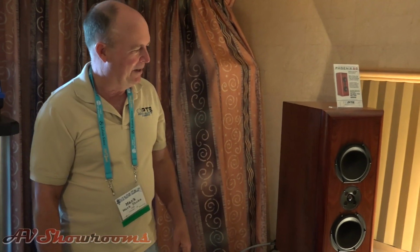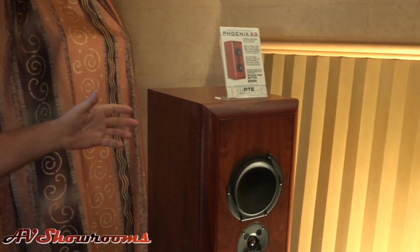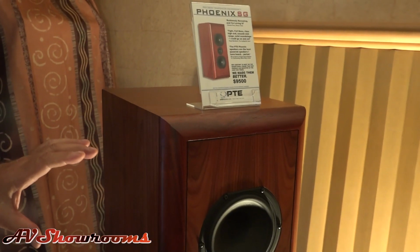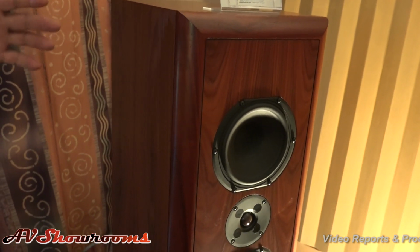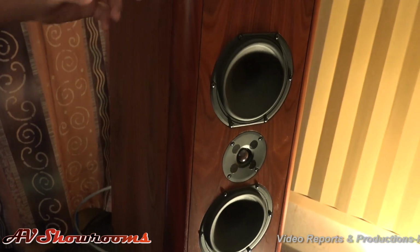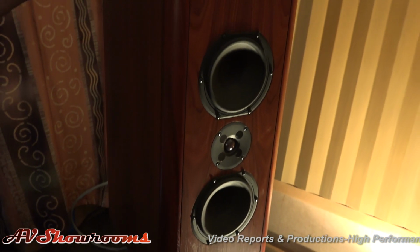This is the SG model. It's an upgrade from the previous Phoenix. It's got a bigger power supply. It has isolation of the drivers from the cabinet, and the cabinet's completely different internally, with similar materials. It's got solid Perduc radius. It talks a lot less, so the imaging is better.